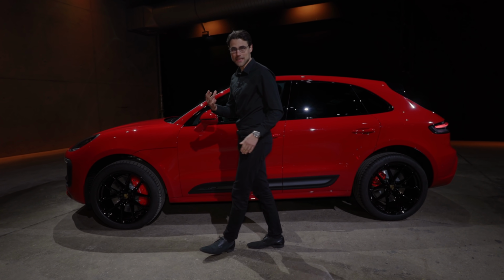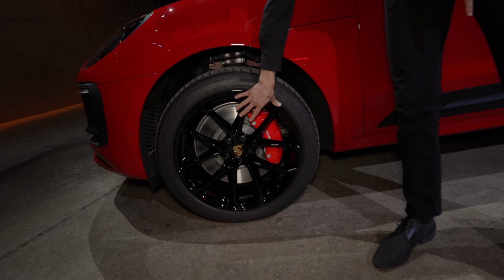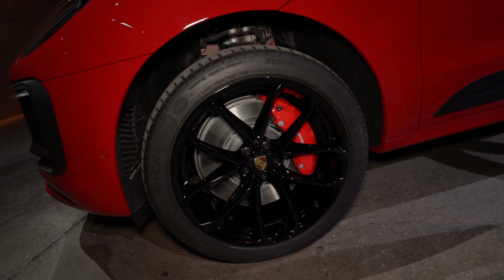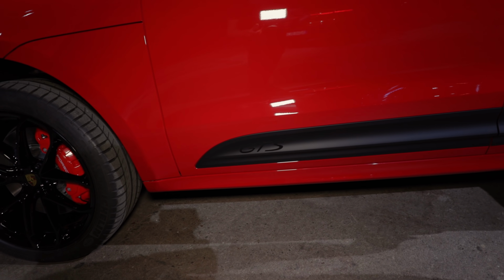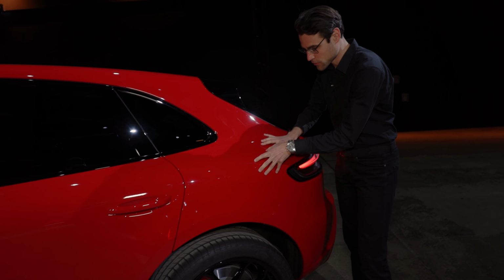It starts now from 19 inch and goes up to 21 inch. They are also standard here for the GTS model, the biggest one available. Red brake calipers really fit that here with the black wheel design, also typical for the GTS. And it stays here with the typical GTS insert right there in the lower part. And this typical Macan really strong shoulder shape.